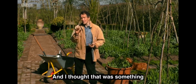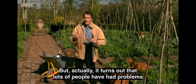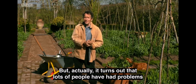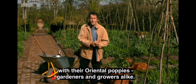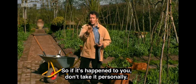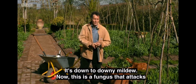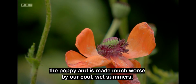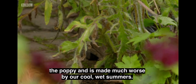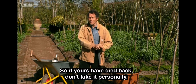And I thought that was something to do with here at Longmeadow and was our problem. But actually, it turns out that lots of people have had problems with their oriental poppies, gardeners and growers alike. So if it's happened to you, don't take it personally. It's down to downy mildew. Now this is a fungus that attacks the poppy and is made much worse by our cool, wet summers. So if yours have died back, don't take it personally.